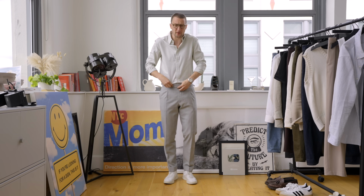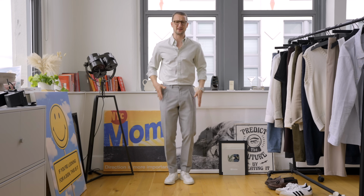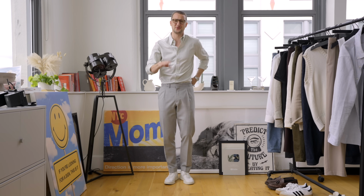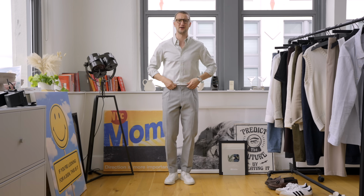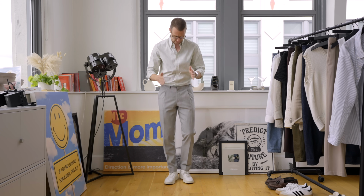I really need a mirror. I don't know if I look proper, so if there's small sloppiness happening, that's because I don't have a mirror to check myself out in. Please excuse that, and also please excuse the changing light. I'm still trying to figure out this whole new setup and how to make that look the best for you guys, but this is the fit.